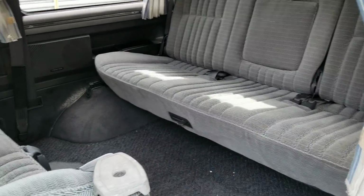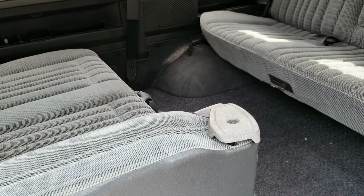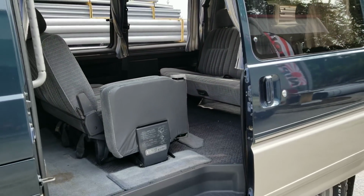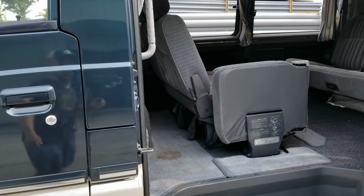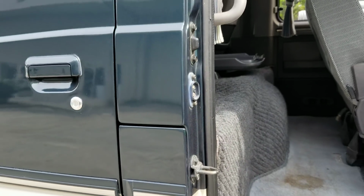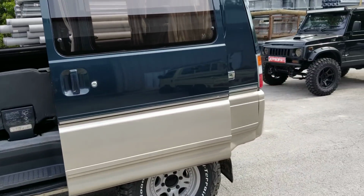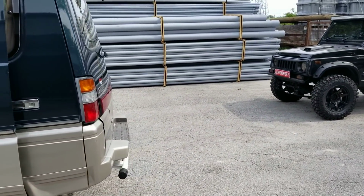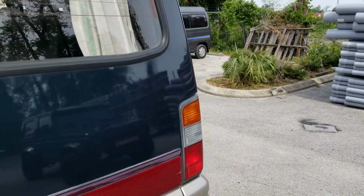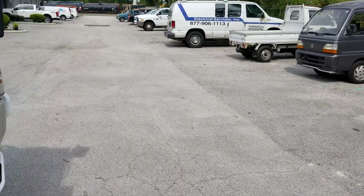Lots of space here. You could easily sit here and sit there. You're not touching anybody's knees or anything like that. Lots of space. Okay. Your gas is right here. Gas cap's right here. This flips out. Underneath the floor mats, the carpet is just perfect condition. Spotless. Of course, I locked the gate because I was not prepared for my video.